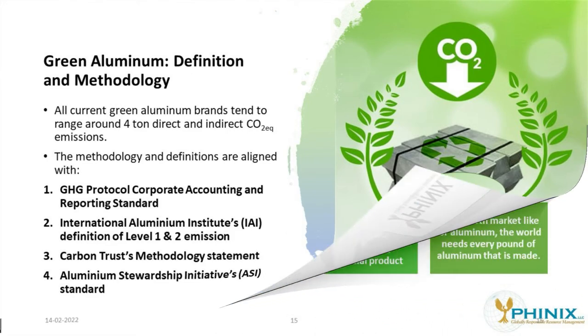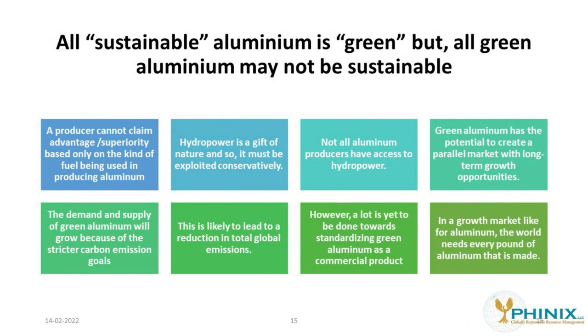Slide number 15. All sustainable aluminum is green, but all green aluminum may not be sustainable. A producer cannot claim advantage or superiority based upon the kind of fuel being used in producing aluminum. Hydropower is a gift of nature, and so it must be exploited conservatively. Not all aluminum producers have access to hydropower.